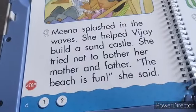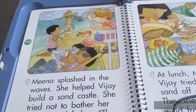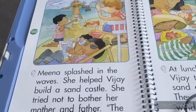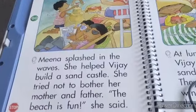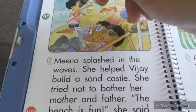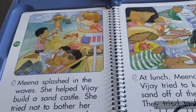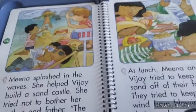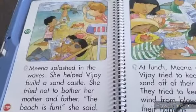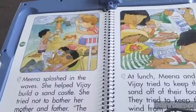Touch a word in the picture and hear the word. Crawling. Crawling is moving slowly along the ground. Crab, like pinch a little bit. Touch a word in the picture. Sleeping. Reading. Building. Flying. Flying is traveling through the air. Let's fly. Up we go. Touch a word in the picture and hear the word.